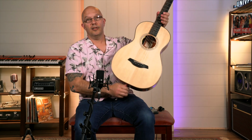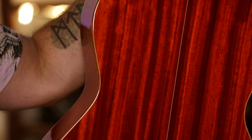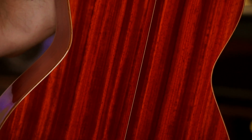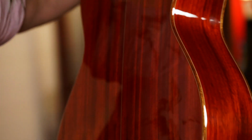Here we have a fantastic little 00 Yellow Series Furch with spruce and Padauk. Yellow Series is also offered in Indian Rosewood, but the Padauk adds something else to the range. It's like a point of difference and a beautiful timber to look at, a different tonality. So again, Furch just offering every single option so you can really customize it. This is a beautiful piece of wood, everybody can see that, but they also put this lovely koa binding on the Padauk, and it just makes it stunning.